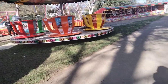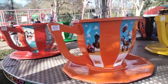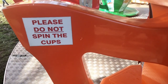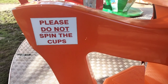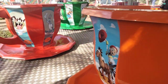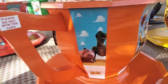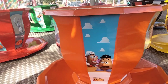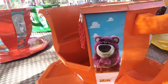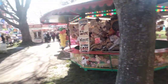I've just noticed something. It says, do not spin the cars. Well, you know what I say, that's a red rag to a bull. They asked for it. Right, let's get out of here before I get in trouble.